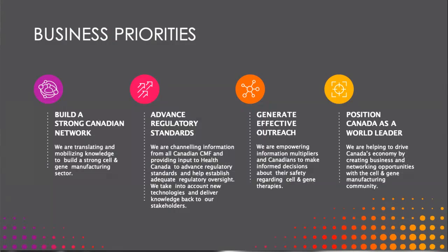We also like to advance regulatory standards. We do this through partnerships with Health Canada, and one of the things we're working on now is regulatory modernization. What we want to do is increase legitimate, authorized clinical trials while decreasing unproven fee-for-service clinics that are operating in the country. We also want to generate effective outreach.